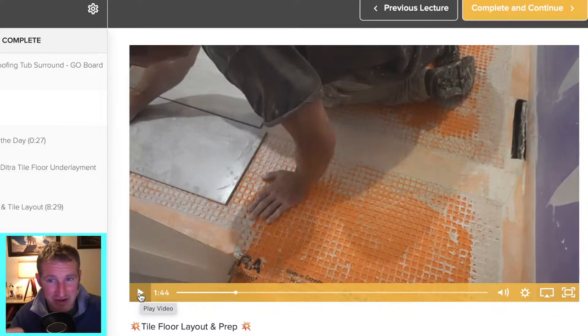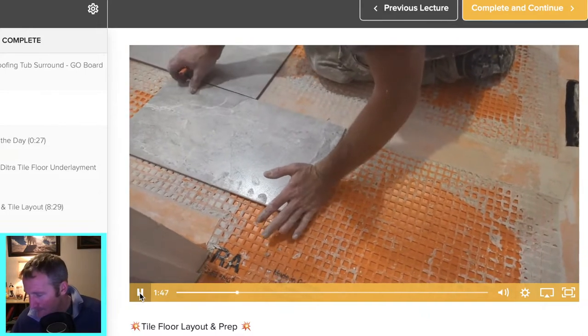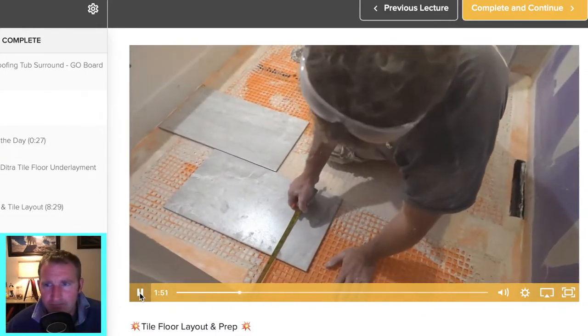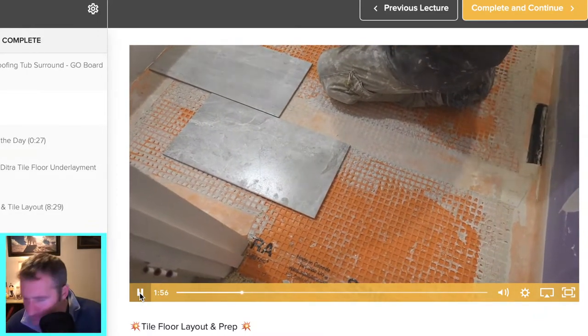And I would recommend just ending that tile so that's underneath the door. You don't want to see the carpet on the inside and you don't want to see tile on the outside. So just pay attention to how your door is swinging and go from there. Make sure that you're not going to have a small piece at the doorway. So just measure over and yeah, we got a 10-inch piece there, so that's going to work fine. But just hand lay them out.